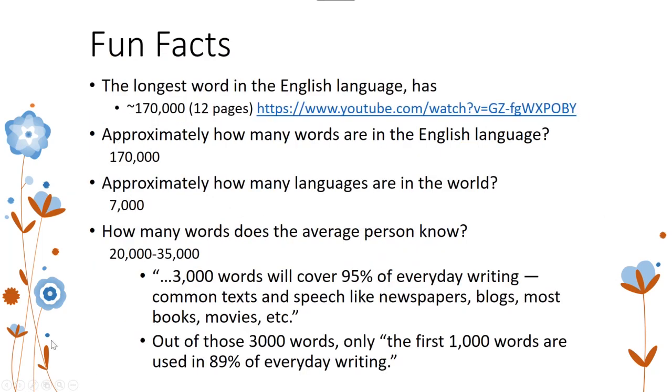Just some fun facts for you. The longest word in the English language is around 170 letters long. It's 12 pages. If you want to laugh at a video, click on that link. Approximately how many words are in the English language? About 170,000. How many languages are in the world? About 7,000. How many words does the average person know? It's around 20 to 35,000. However, 3,000 words will cover 95% of everyday writing, common text and speech like newspapers, blogs, most books, movies. Out of those 3,000 words, only the first 1,000 words are used in 89% of everyday writing.